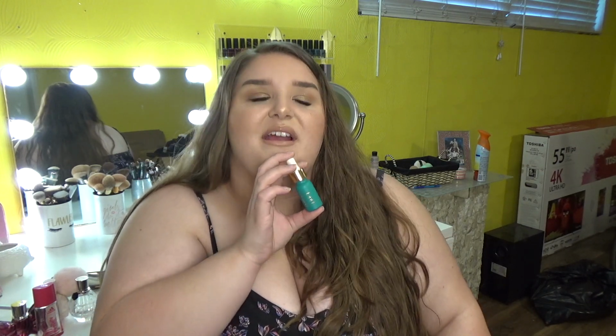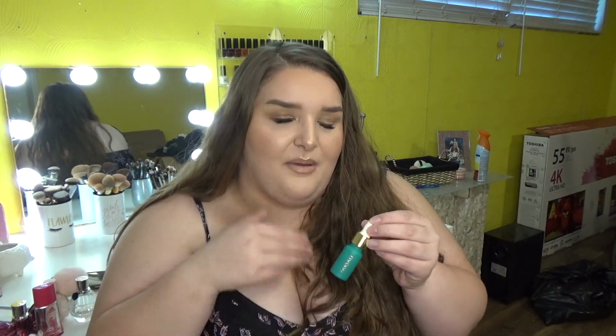It was good. I might rebuy it because I'm straying away from the really pore filling primers. This is like a mix. It's a good blurring primer while being hydrating and kind of tacky to stick your makeup. So this is good actually. The more I'm talking about it, the more I'm hyping myself into buying it.